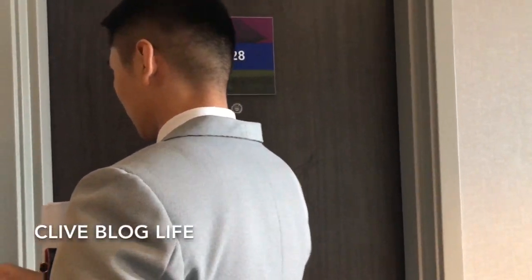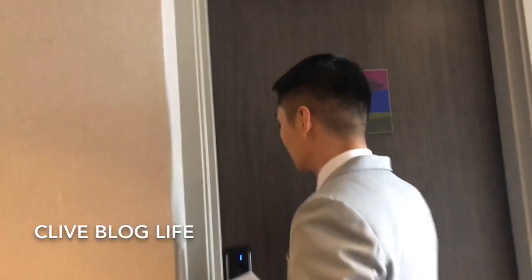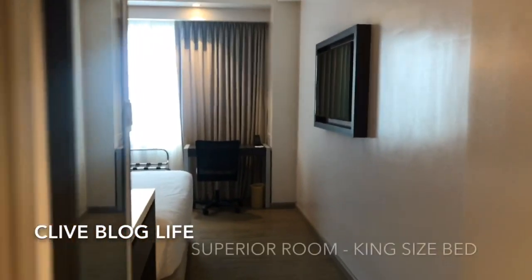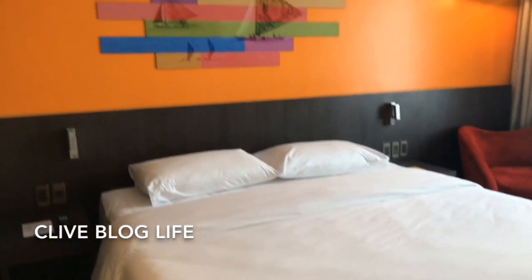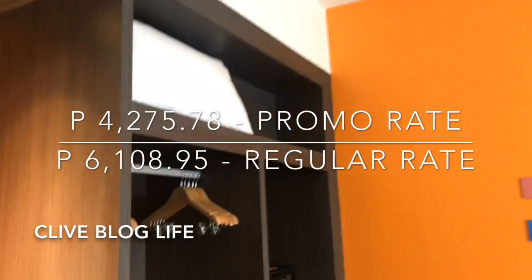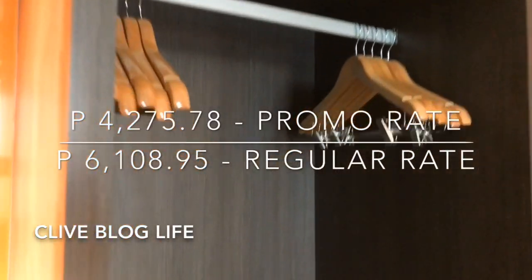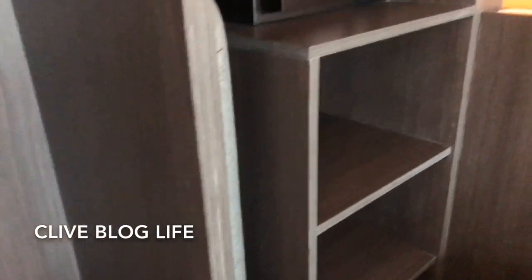Guest services, good afternoon. Andito kami ngayon sa Superior King size bed. So this is the superior room with the king size bed. So still the same. The rate will still be the same, 4,275.78 pesos for the promo rate. So the only difference sa rate namin ma'am is the breakfast inclusion.